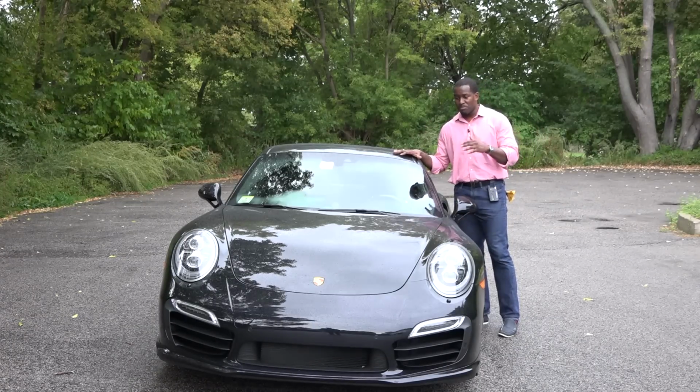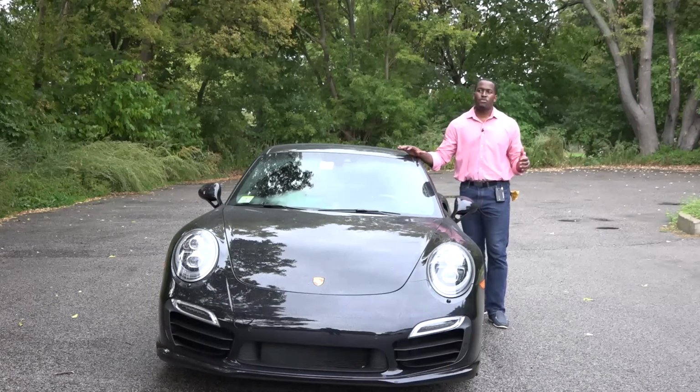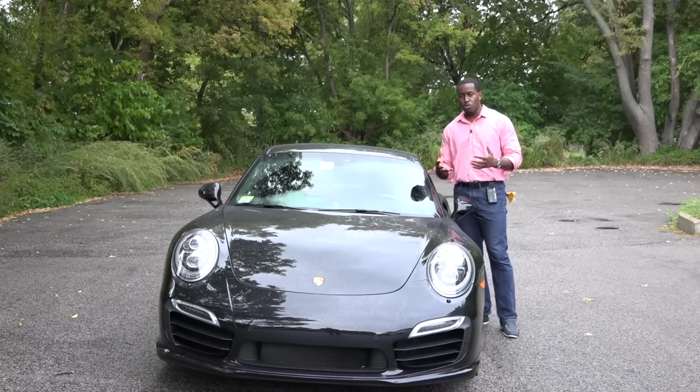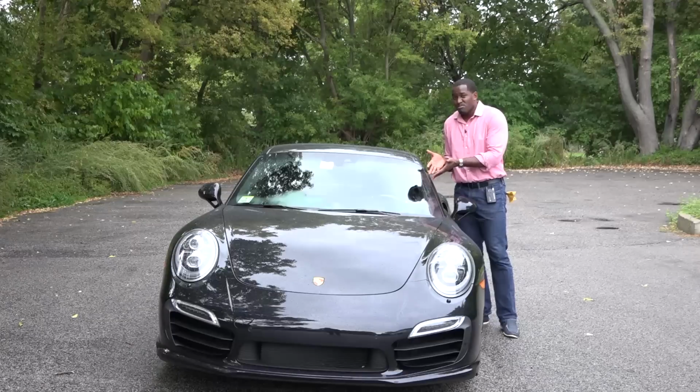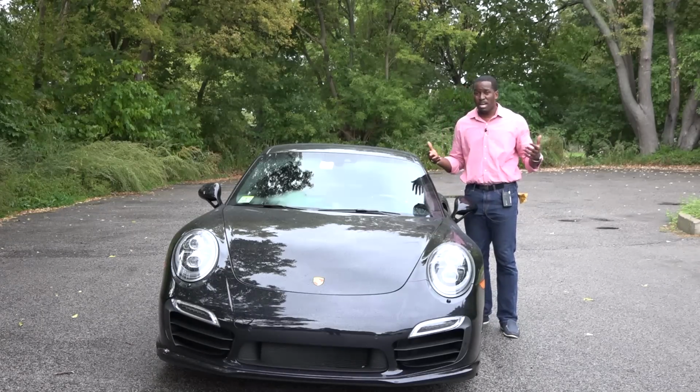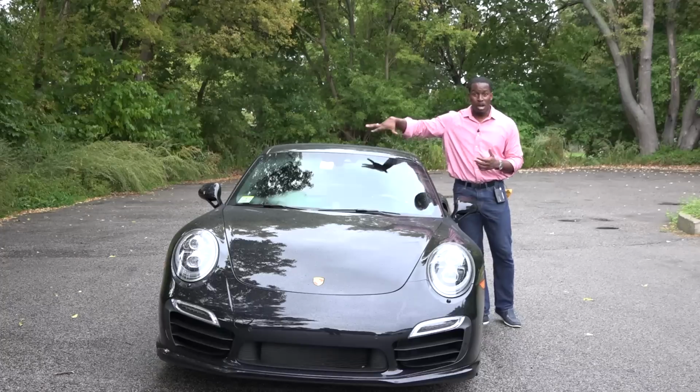The Turbo S 2015 has all the thrills, packs a lot of punch, and really this is for the motorhead that loves something that's sporty, fast, and you still get about 20 miles per gallon driving in the city. So it's not too bad of a car when you're just roaming around with the girlfriend or the missus or whoever on the other side.